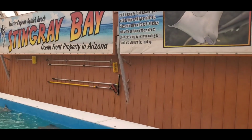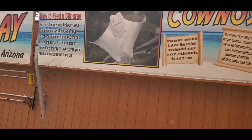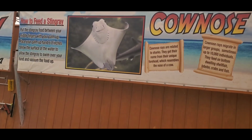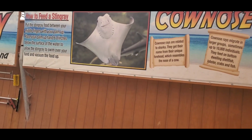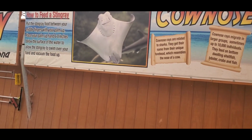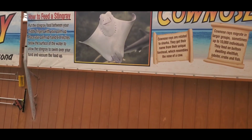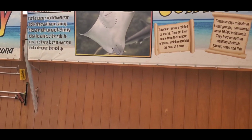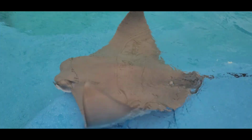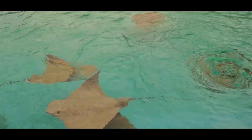Oceanfront property in Arizona. How to feed: put the stingray food between your middle fingers with your palm open up. Place your palm 6 to 8 inches below the surface of the water to allow the stingray to slink over your hand and vacuum the food. Here is the stingray. There are so many.